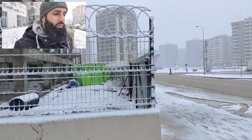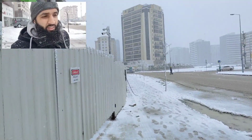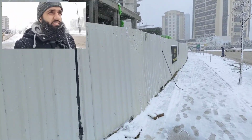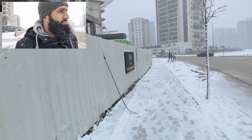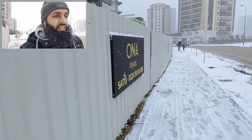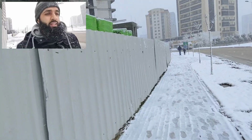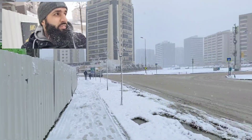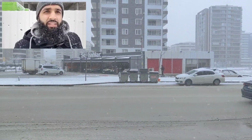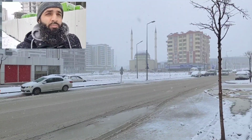So 23 Nisan, which basically means 23rd of April. It's fairly new in terms of it being a neighbourhood, and it's not as established as areas like Atevler, Beşevler, etc., or any of the older areas. But it is pretty convenient. Like, for example, right here, you've got one shopping store, got a masjid right there.